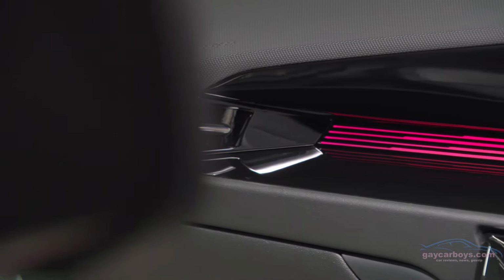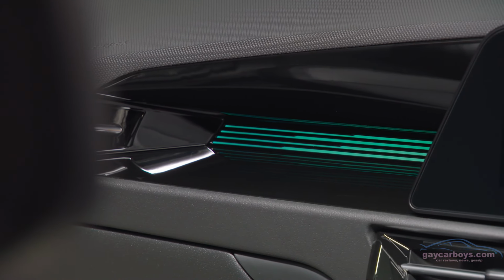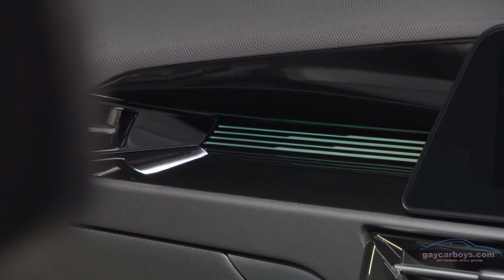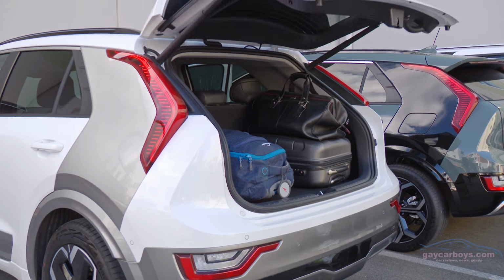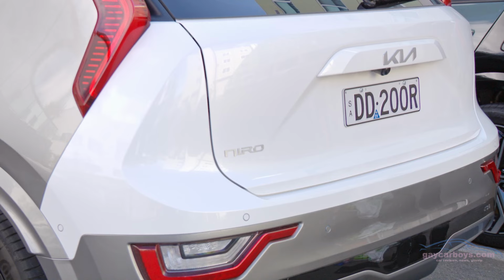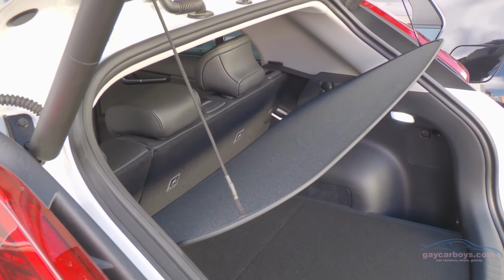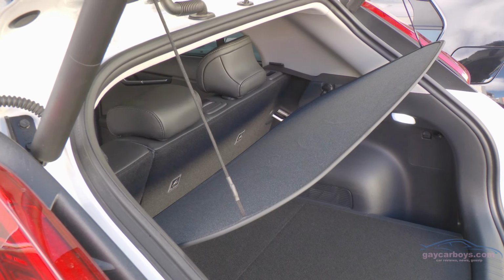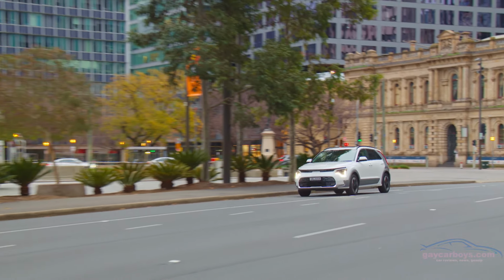The sound is sensational. These Harman Kardon speakers really are beautiful. I particularly like the light splay at night. I love a good theme lighting, and this has a colour for almost every single season. There's plenty of space in the boot, and the boot itself is electric. Hurrah! It's got a kick to open function too. And this clever rear parcel shelf is actually a sunshade, so you can take that off and put it on the rear window as a sunshade.